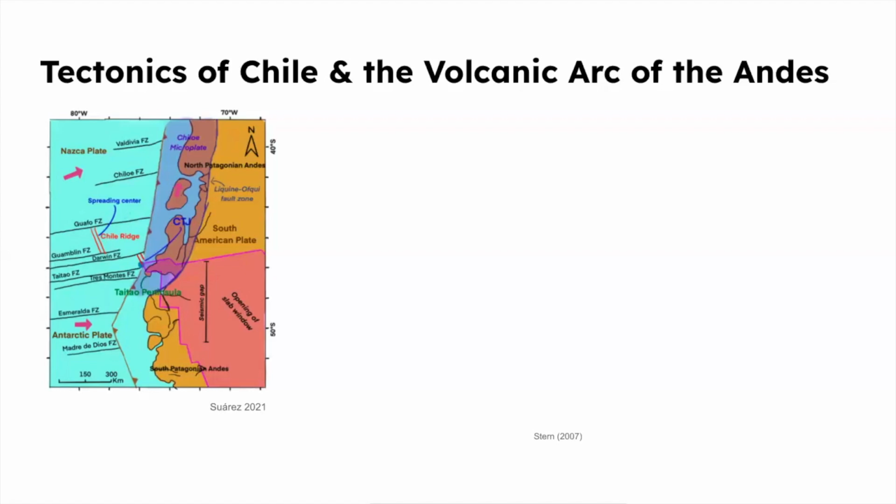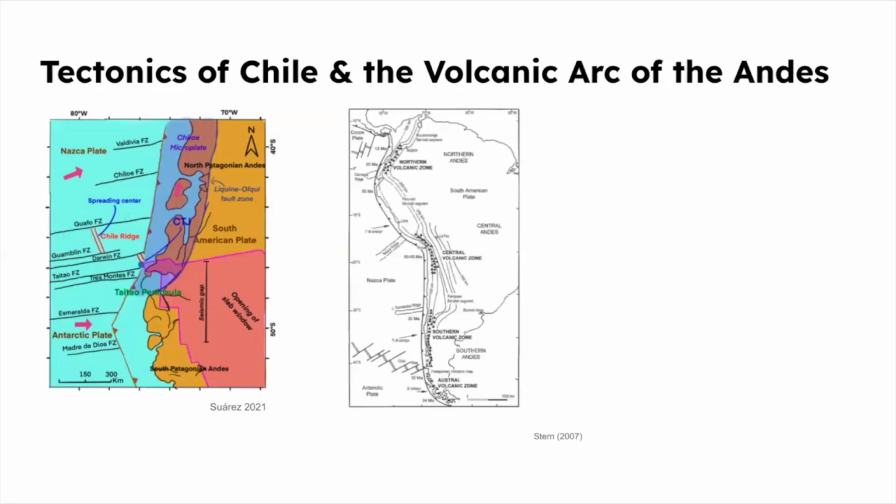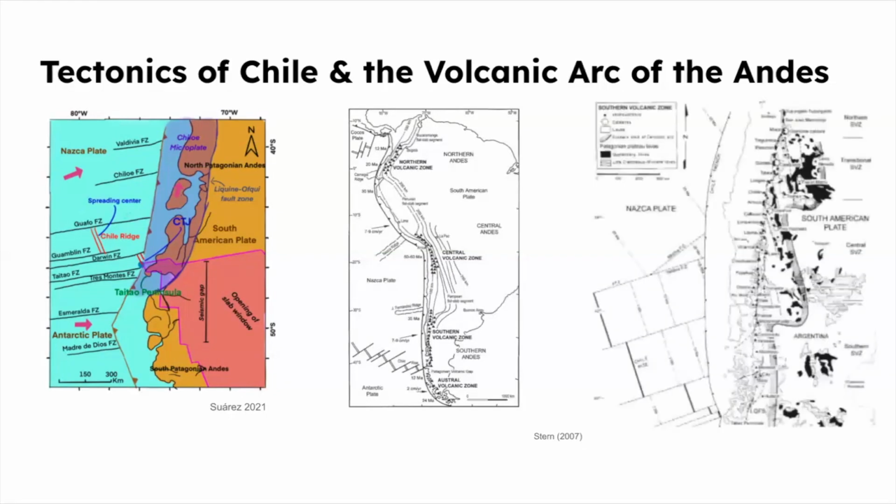On the western edge of Chile, the Nazca Plate subducts beneath the South American Plate, injecting volatiles and melting mantle rocks, causing a 1,400-kilometer-long volcanic arc in the Andes. See the map of the 4 volcanically active zones of the Andes: northern, southern, central, and austral, and a more zoomed-in map of the southern volcanic zone of the Andes volcanic arc.